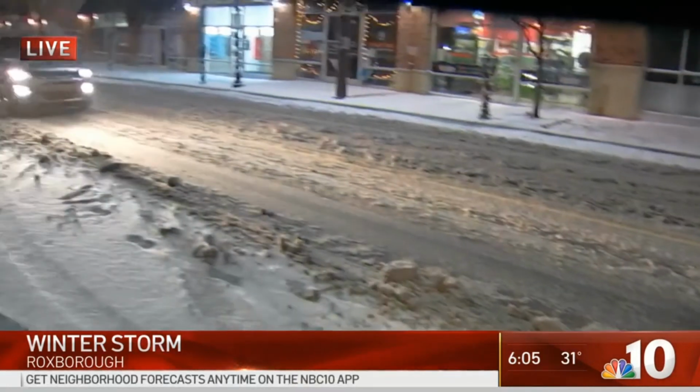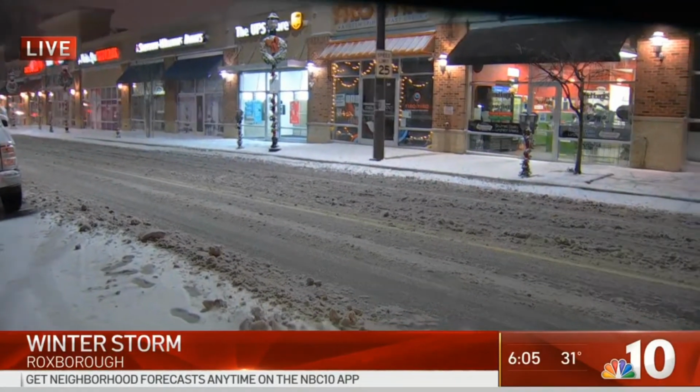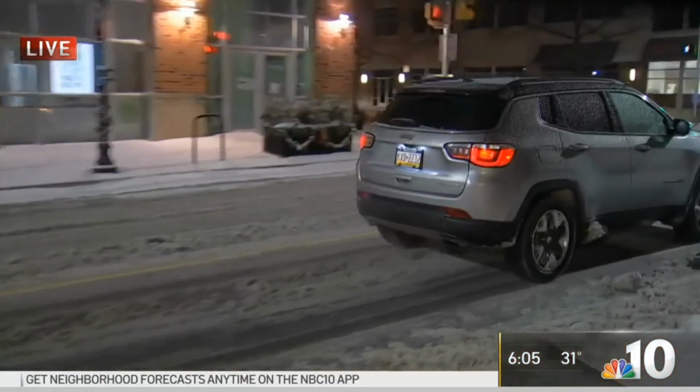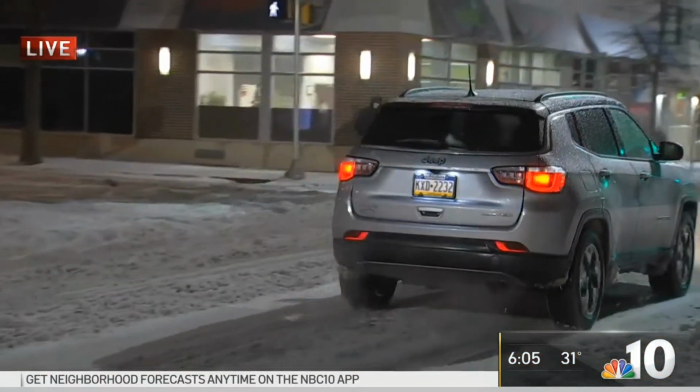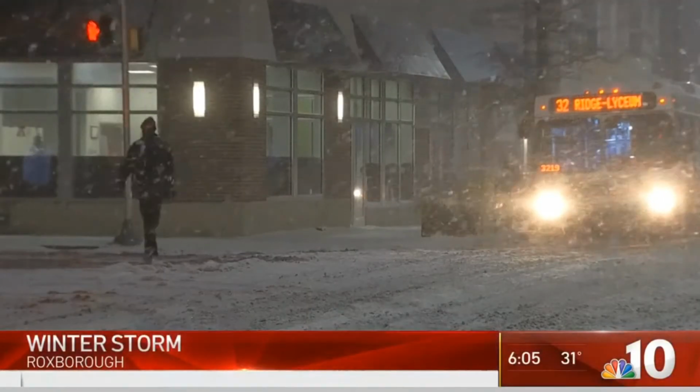Here's some traffic here, but this is also a time to remind people that if you have to be out on the road, to slow down, which is what we've seen people do, but also keep like a 5-6 second buffer between yourself and the driver ahead of you. Now, nighttime here in Roxborough, the snow is beautiful to look at.